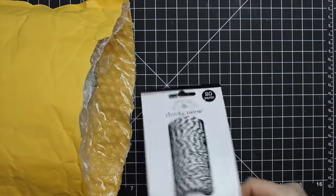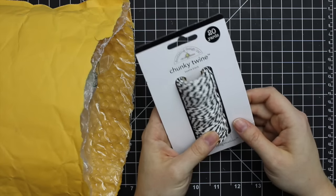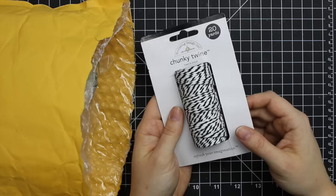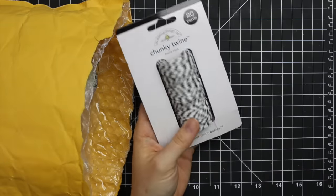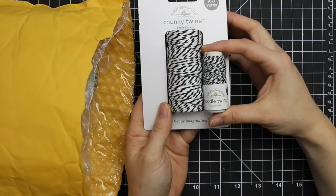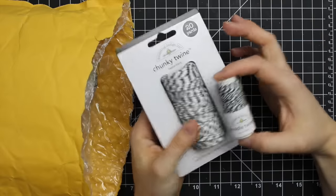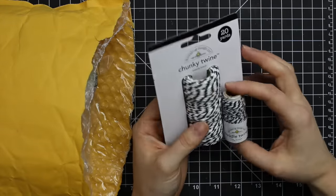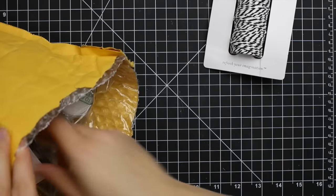So anywho, let's get into showing the new goodies. Wow. I got a couple rolls of Doodlebug's new chunky twine. It's huge. I knew the twine itself was thicker. I've actually got a roll here of the regular stuff. There's the regular. It's like, baby, huge, huge, huge roll. I was expecting a roll like this with just thicker twine on it. This is enormous.